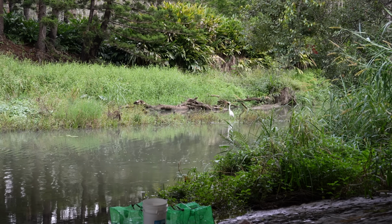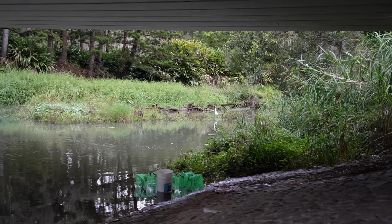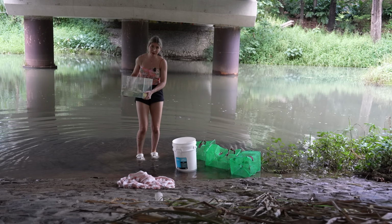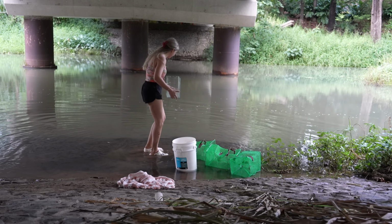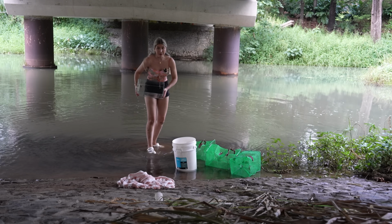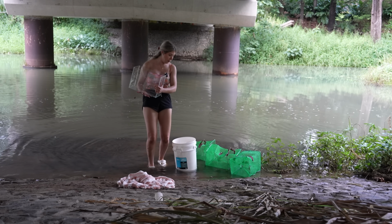We have a large visitor over there in the distance. So cool. There's lots of wildlife around here. It's just past 4 o'clock, so it's time to get going. We're going to release our little friends in here, thank them for their service. Bye guys. Thank you to everyone in my last catching video that recommended the specimen container. Definitely much better doing it this way.